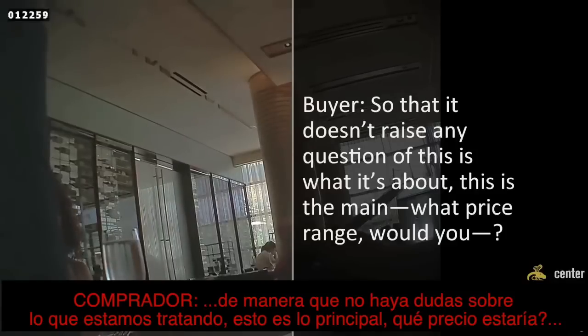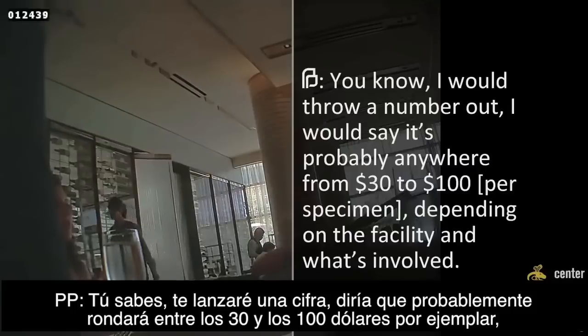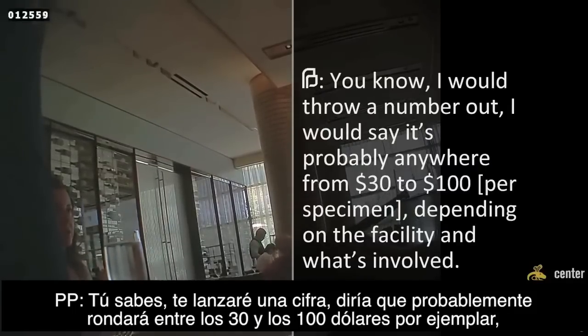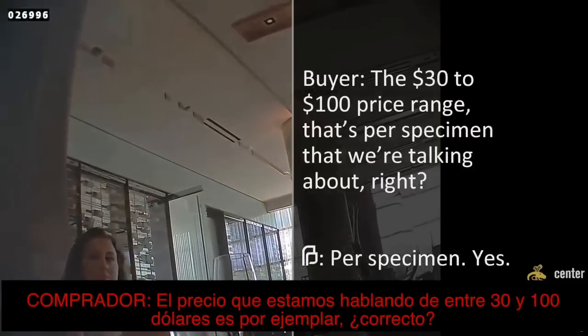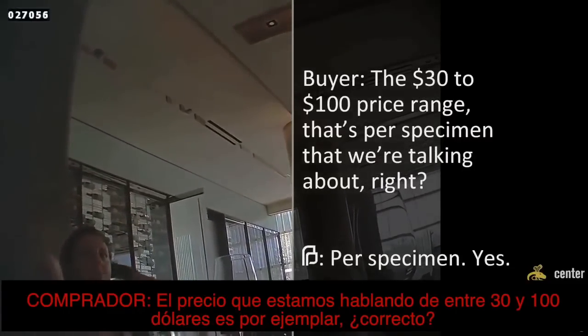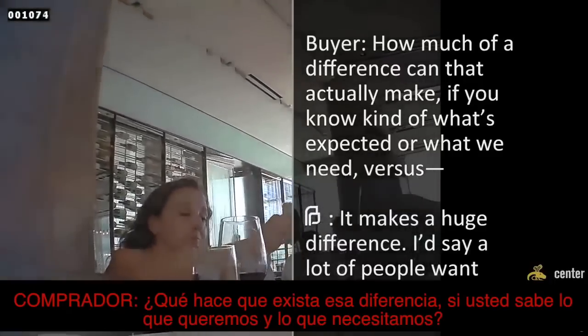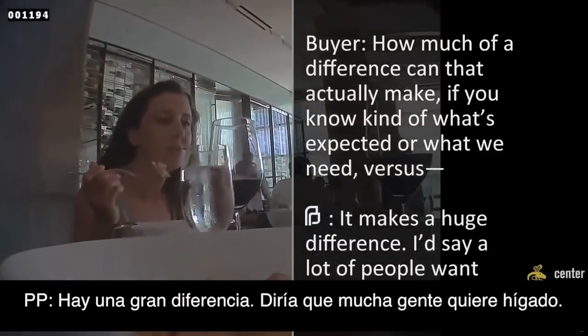This is the main. What price range would you? I'm going to throw a number out. I would say it's probably anywhere from $30 to $100, depending on the facility and what's involved. The $30 to $100 price, that's per specimen that we're talking about, right? Yes. How much of a difference can that actually make if you know what's expected? It makes a huge difference.